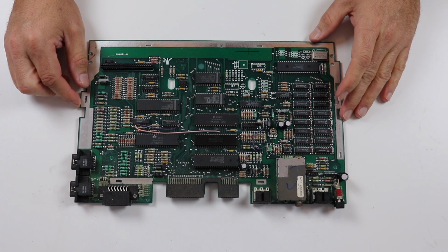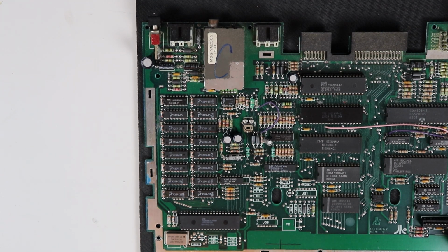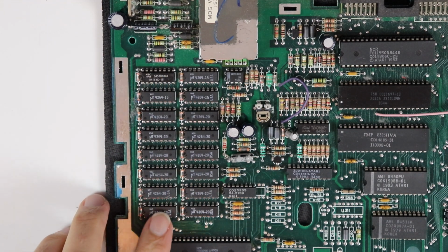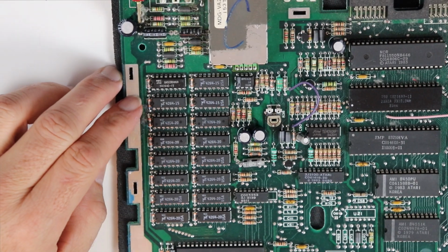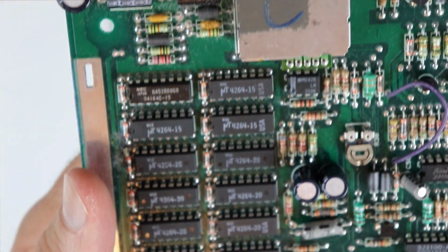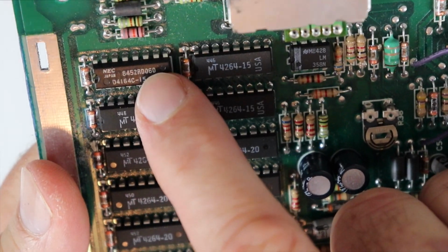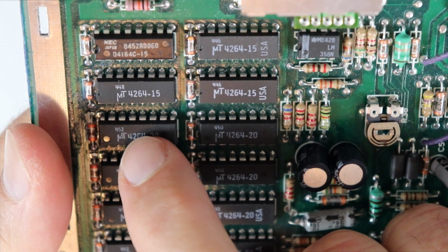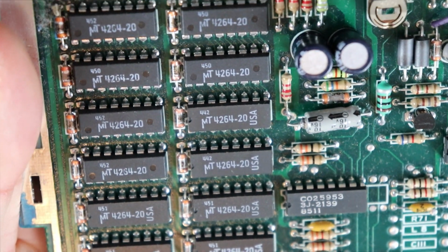And here we have the main board isolated by itself, and you can see the 16 memory ICs there on the right hand side in the 2 columns. And actually, by looking at the manufacturers, it looks like this particular IC has already been replaced, as it doesn't match the other 15 that are there. This looks like an NEC D4164C, which is compatible, but it's definitely not the same as the MT4264s that are everywhere else on the board.